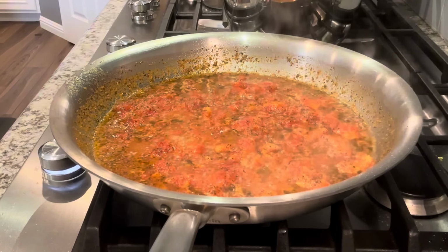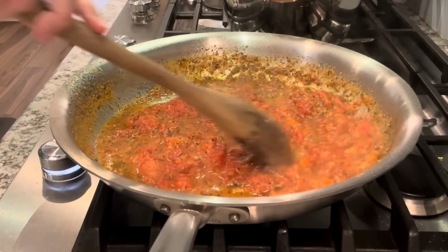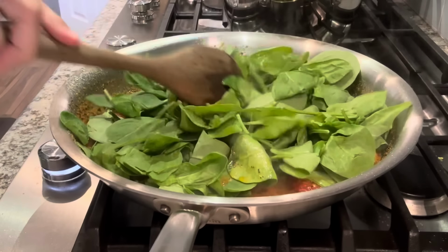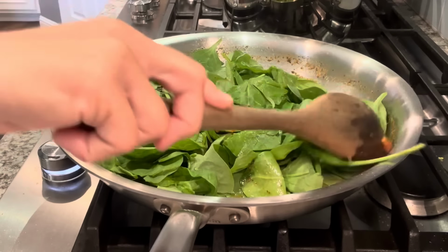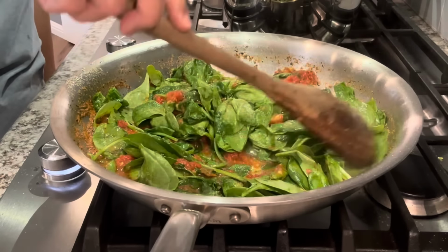So you can see that the sauce is reducing now, and I'm cooking my pasta in the meantime, and I'm going to just strain it out and set it aside. Now, after the sauce has reduced, I'm going to go ahead and add the spinach. I'm redeeming myself. I'm showing you exactly how to do it this time. Just add the spinach to the sauce and give it a stir. It will only take about 1 or 2 minutes to wilt, and so it won't take long at all. Wilt it as much or as little as you like, and just continue to stir.